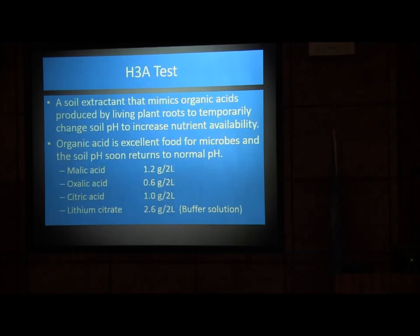And then the H3A test is where Rick has taken these three organic compounds that roots exude for the microbes to bring nutrients to the roots. It is organic acid, excellent food for microbes. And the acid drops the pH down to, he says, about 2 units less than what your pH is. So it kind of tracks with the soil pH in doing that.